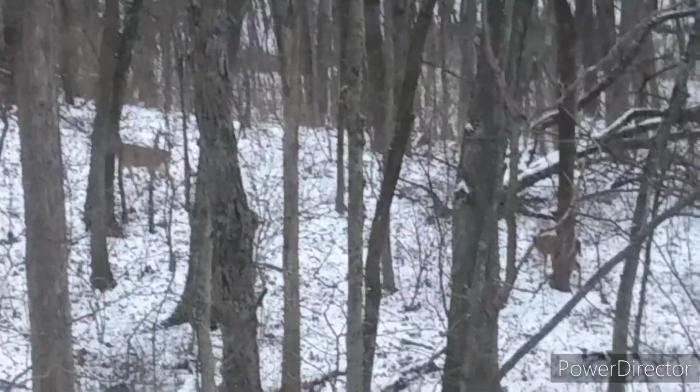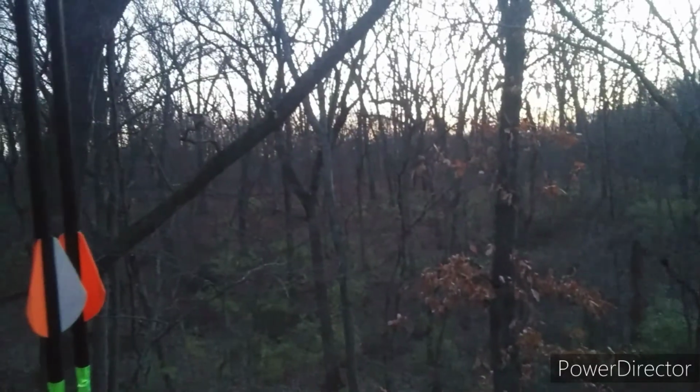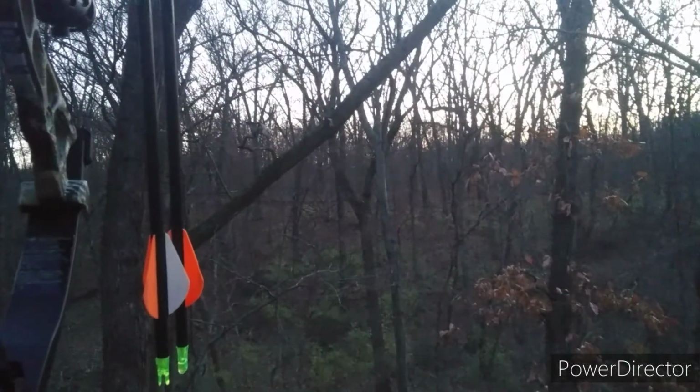And so right now, where I'm at, we don't have a lot of bucks because of that second whitetail shift. So first of all, ag land.